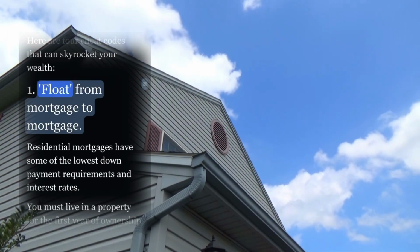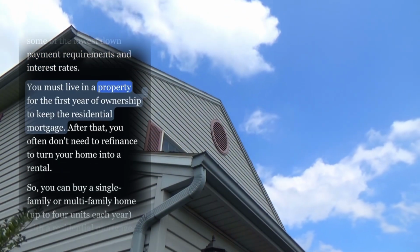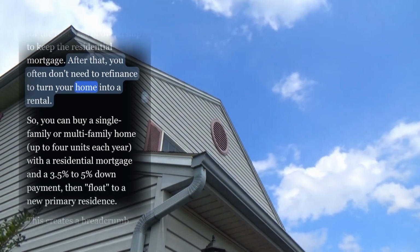1. Float from mortgage to mortgage. Residential mortgages have some of the lowest down payment requirements and interest rates. You must live in a property for the first year of ownership to keep the residential mortgage. After that, you often don't need to refinance to turn your home into a rental.